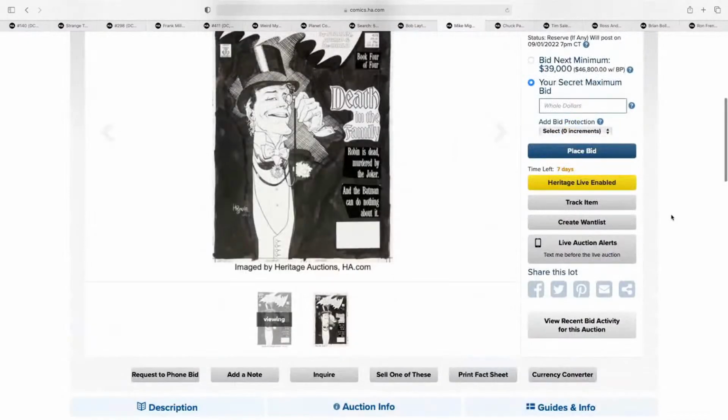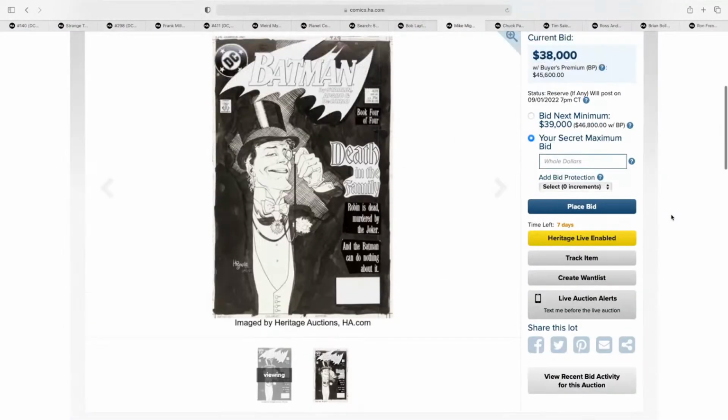And this cover is already at $38,000. This one's gonna go crazy. There's no way this stays under. I can't even tell you. I'm pretty sure it's gonna go 6 figures. I would be shocked if it doesn't.